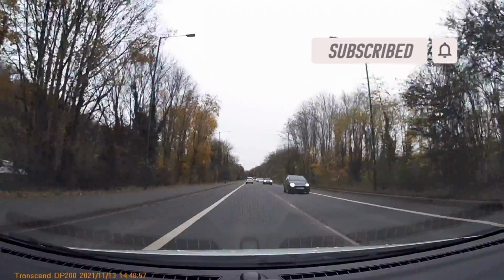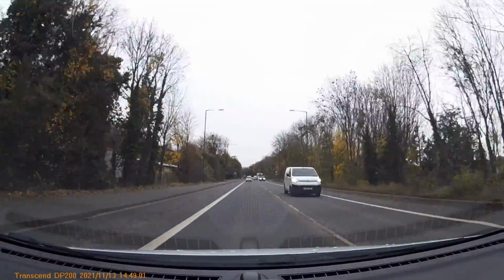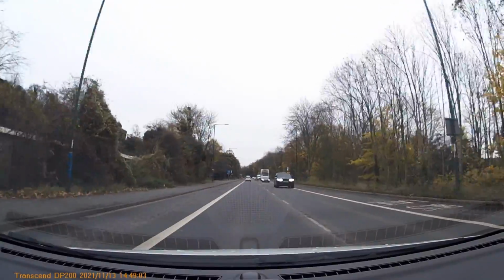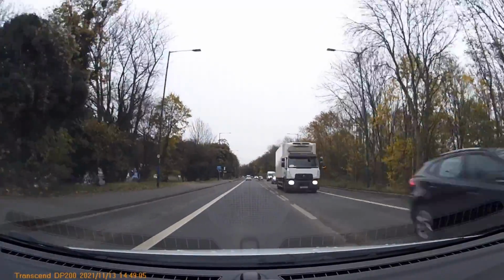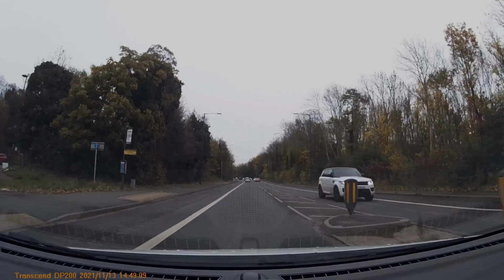So just to recap, lane discipline can be really simple as long as you stick to the basic rule of keeping left unless you're overtaking or turning right, or you're told to do otherwise by road signs or road markings, and you're aware of other road users and where they intend to go.